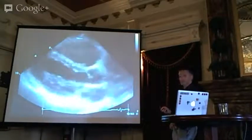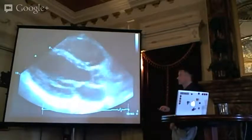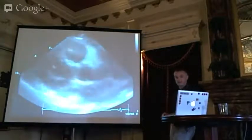Okay. So we can't really do a volume assessment directly here, but we can look for obstruction, such as massive PE, and we can look for pump failure. We're done with the most part of the view.